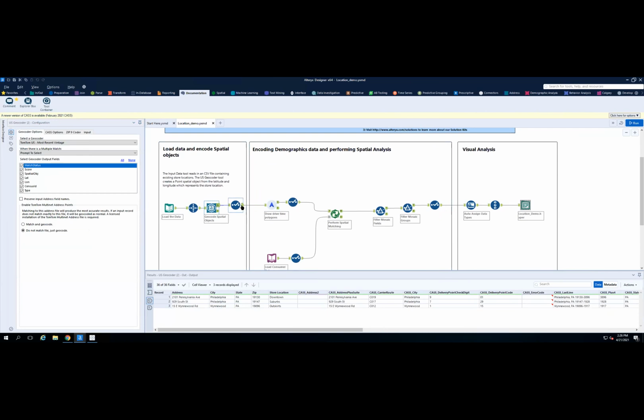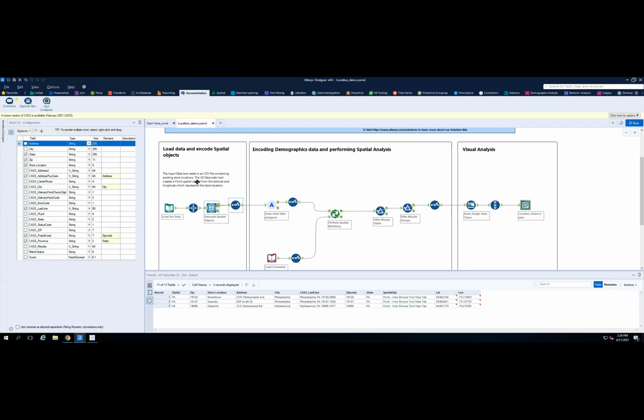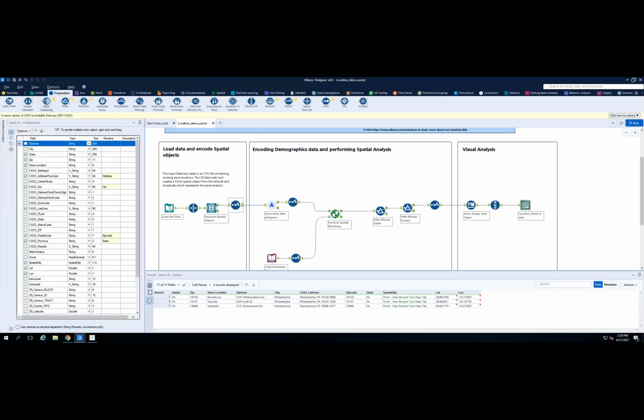Using the Select tool from the Data Preparation tool palette, once again, different tools from different tool palettes, and most of you might be aware of the Data Preparation tool palette. Using the Select tool, I remove all the unwanted fields and only keep those that I might require for my analysis. Some of the CASS information I do not need, so as long as I have latitude, longitude, state, zip, etc., I can move on with my analysis.